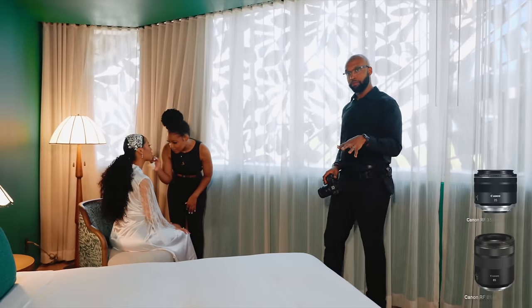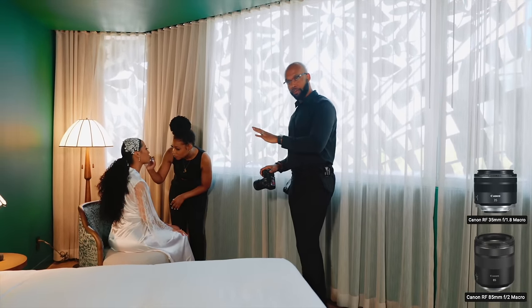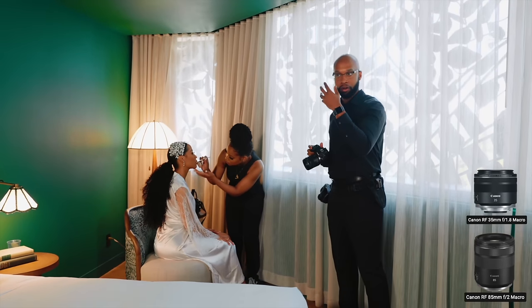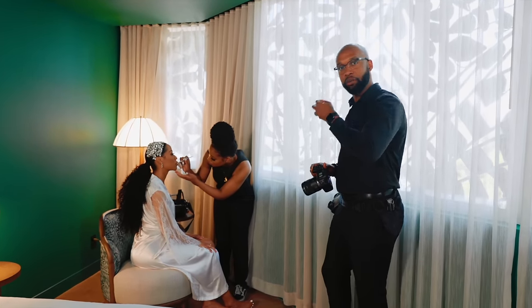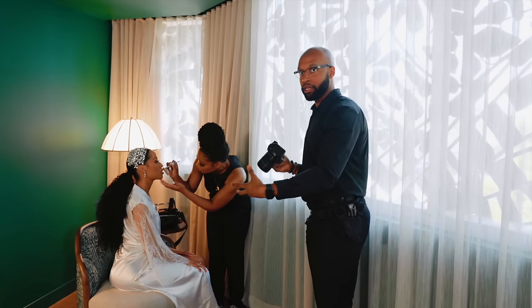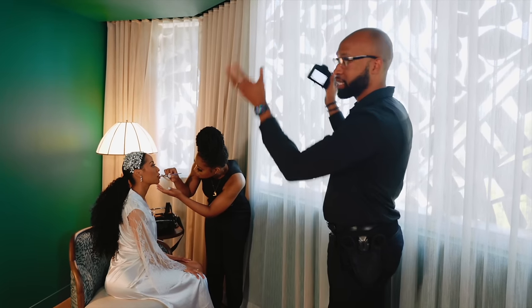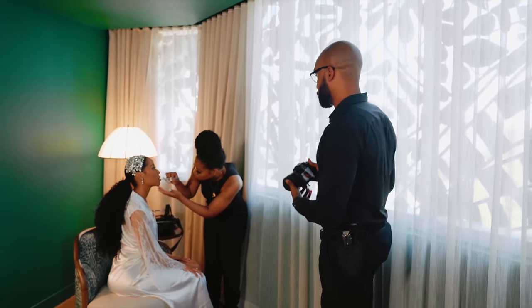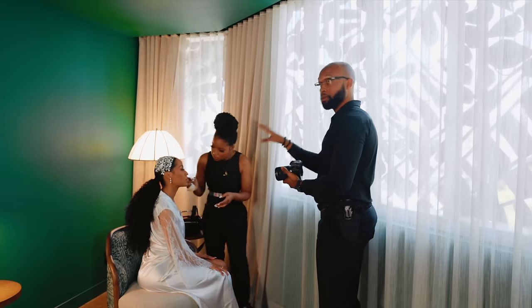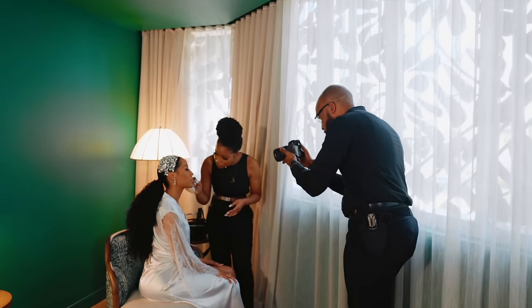So I'm using the 35 millimeter and the 85 millimeter. The 85 is for the close-up shots, like on her lips and maybe her getting touch-ups on her eyeshadow and things like that. The 35 is for the more wide shots, more establishing angles, and getting the entire room to tell the entire story. So I'm just going to start off with my 85 and get some close-ups on her lipstick. So you can just go ahead and keep doing what you're doing.